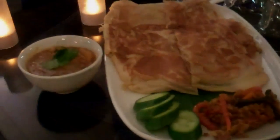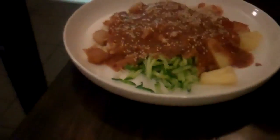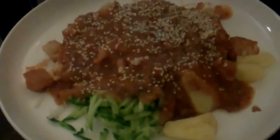The curry puffs. The curry puffs were delicious. Now we've got the chicken satay. Our tofu dishes are right. No, it's because we don't have any bananas. The beef rendang comes out, and it's a pretty decent serving. Lovely colour.